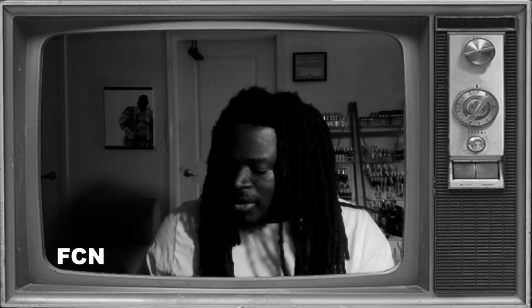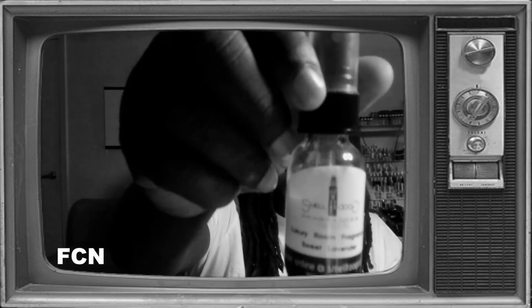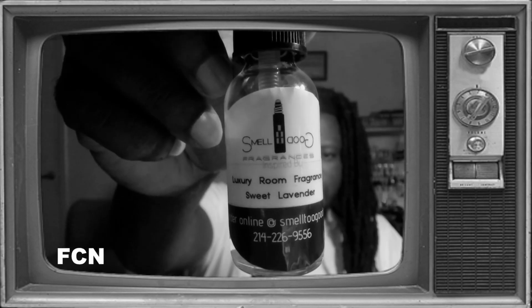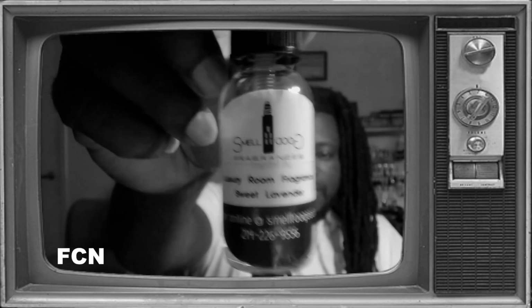I came home to a package. And I figured we could open this package and see what's in it together. As you saw, I already freshened up our room, brought our room to life with a wonderful fragrance. Luxury room fragrance, sweet lavender from Smell Too Good Fragrances.